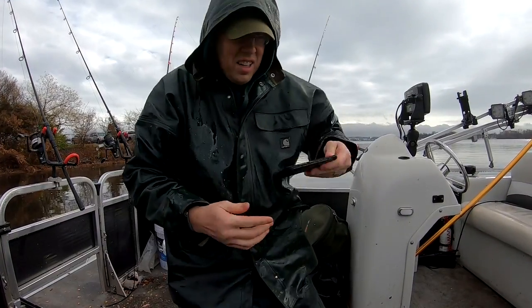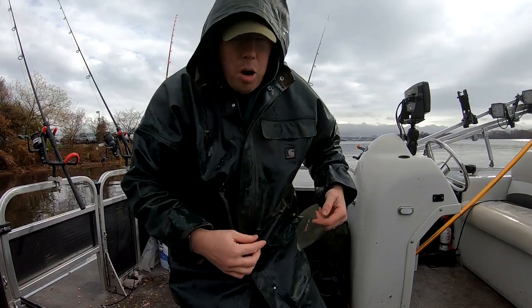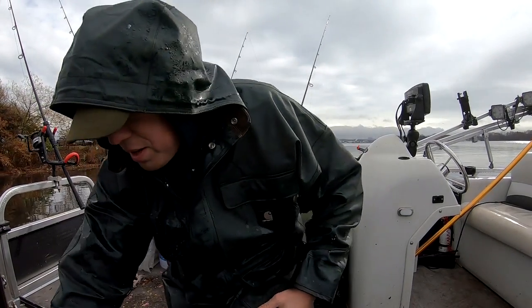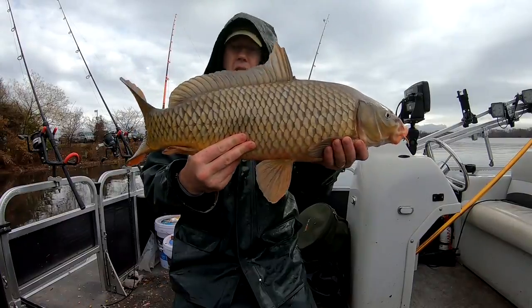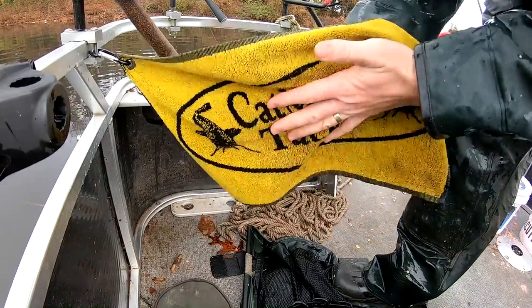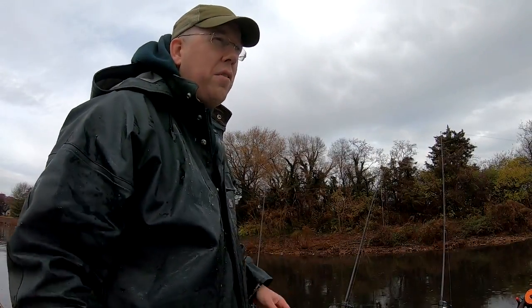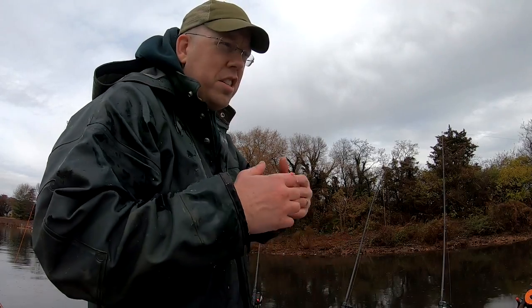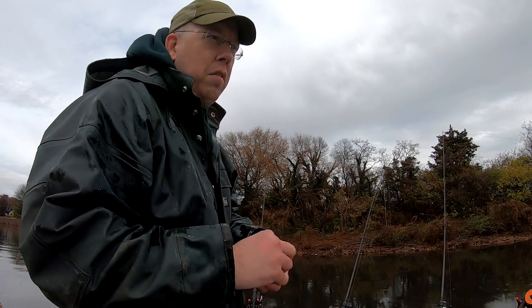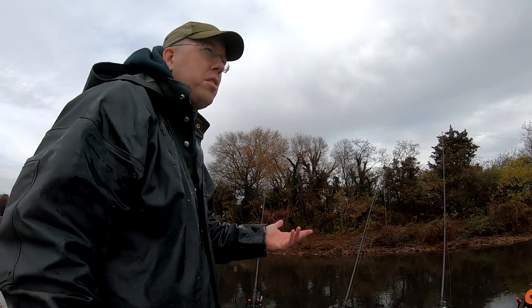Nice little buzzer beater. My 15 minute alarm went off right as that fish was being landed. Another very nice carp. Look at that. Oh, between the pack bait and the fish slime, everything gets gross. Even if you don't end up moving, if you have 1 or 2 rods that have just sat there and done nothing for more than 15 minutes, pick them up, check your bait, recast them out there. Just see what's going on.